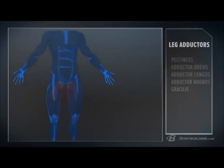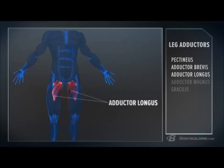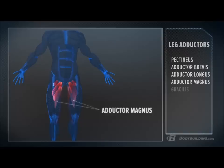So the first one is called your pectineus. It comes down and across and attaches to the top of your thigh. Second, you have what's called your adductor brevis, and brevis just means short, so it comes down and across and attaches below the pectineus. Third, you have your adductor longus, so again, running from the pubis, comes down. So you guys can imagine how these are almost layered in fashion. Fourth, and one I want you guys to make note of, the adductor magnus. It's probably the biggest adductor.